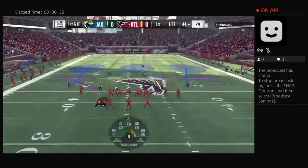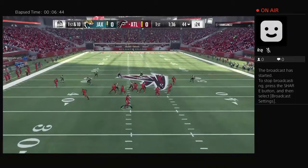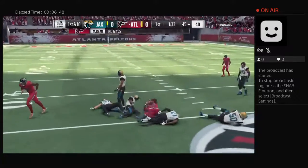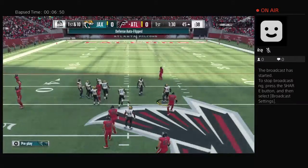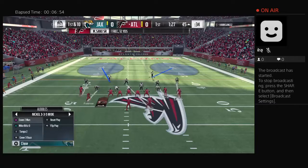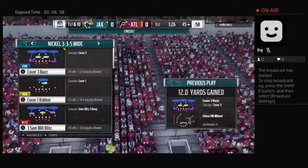Here comes the D swarming to the line. After the interception, here's Ryan. This one complete to Mohamed Sanu. And he'll be taken down across the 50 at the 45 in enemy territory. 12 yards that time for number 12 as they move the chains.